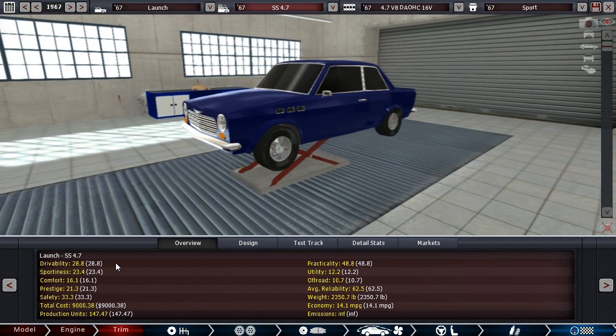We have a drivability of 28.8, a sportiness of 23.4, close values, but a little bit lower than what we've been seeing. However, the comfort is significantly higher at 16.1, so that tells you right there that this is a car that you can actually kind of drive every day, instead of just something that would be track and weekend. The total cost is a bit high at $9,000. We'll see what the total cost of the car is. Safety is good, prestige is good.